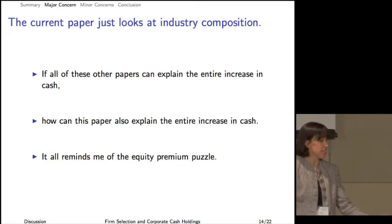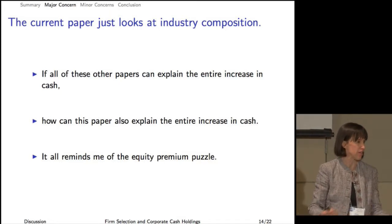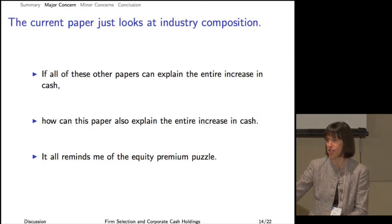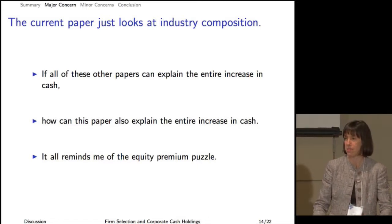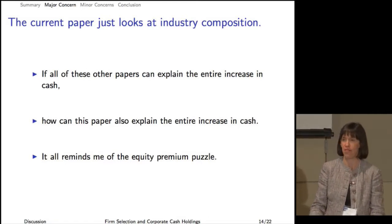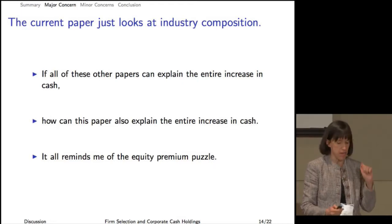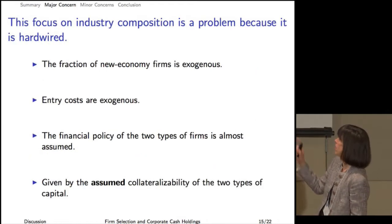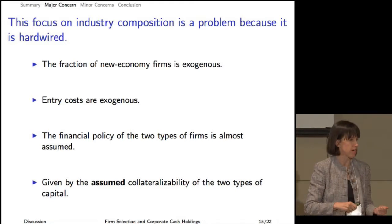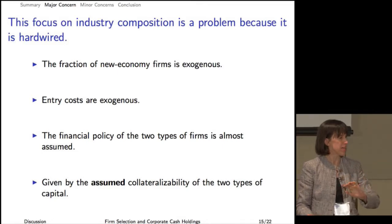Now, if all of these other papers can explain the entire, or at least most of the increase in corporate cash, how is it that these guys can too? And this all sort of reminds me of the equity premium puzzle. There are many, many explanations for the equity premium puzzle, and we have no idea which one is the most important. But I think they can fix this problem. But it is a problem because the focus on this industry composition is hardwired. And that's a terrible word, and I'm going to try to explain that it's not that bad.